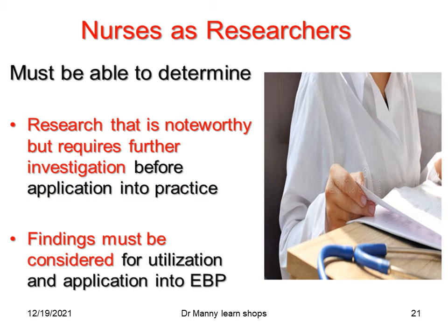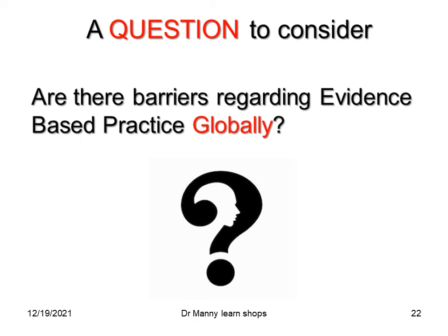Nurses as researchers then must be able to determine that research is noteworthy but requires further investigation before application into practice. Findings must be considered for utilisation and application into evidence-based practice. A question to consider: are there barriers regarding evidence-based practice globally?